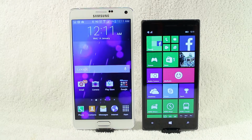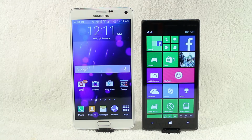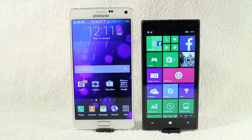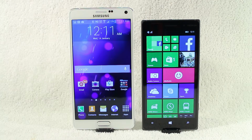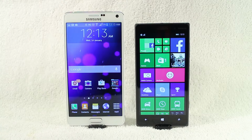On the right hand side, the Nokia Lumia 830 has a quad-core processor with 1 GB of RAM. It has a 5-inch IPS LCD display. The display resolution is much lower at 1280 by 720p. So with those specs, you can understand why the Galaxy Note 4 would be double the price of the Lumia 830 here.